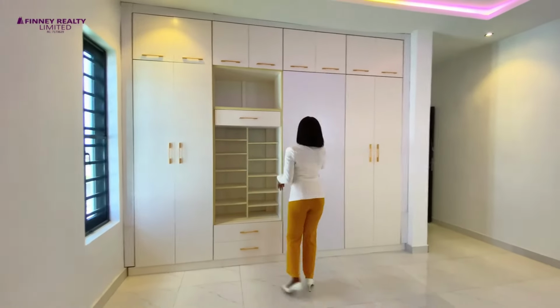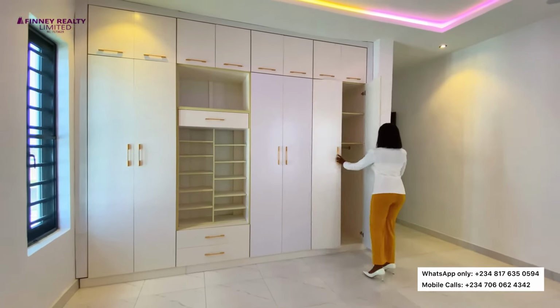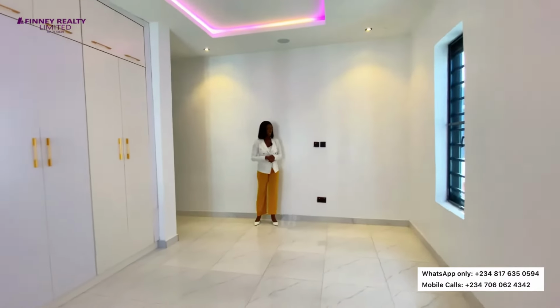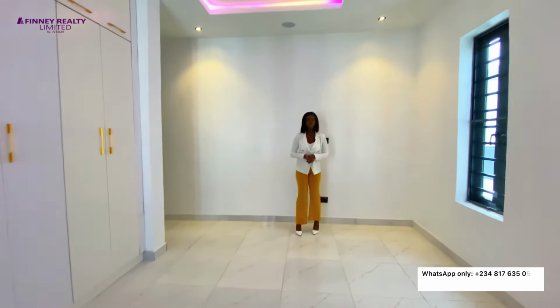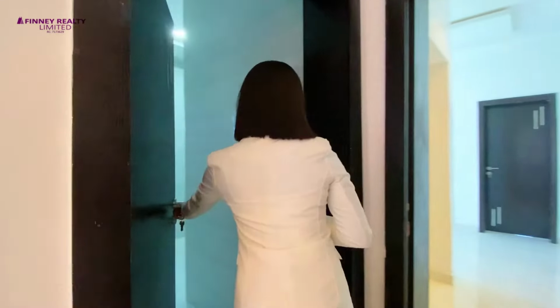Lovely wardrobes. You can store your shoes, your bags, your clothing items, all of that. And there's still room to have a place where you can do your makeup, have your mirror, your dresser, and all of that. We have this here.